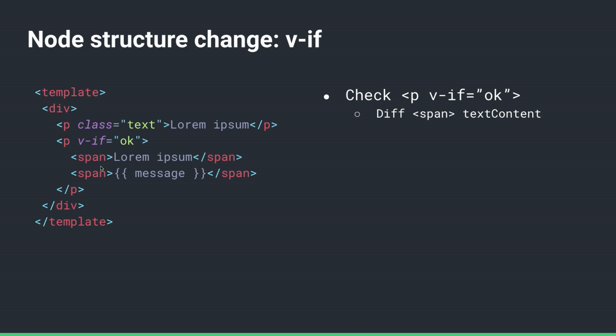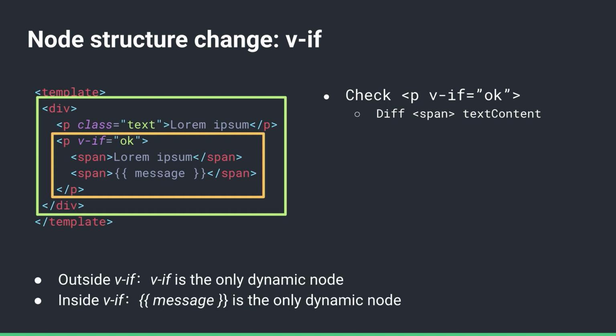But if we divide our templates into two parts, outside of the v-if, as you can see, if we think of the v-if as a single node, it's a dynamic node, it's always going to be there. It could be rendering something, it could be rendering an empty node, but it's there. Now we have an outside block with only one dynamic node in here, whose position doesn't change. And then inside this if block, we have a dynamic text node whose position doesn't change either. So now we have two separate blocks. And within each block, notice the node structure is stable.